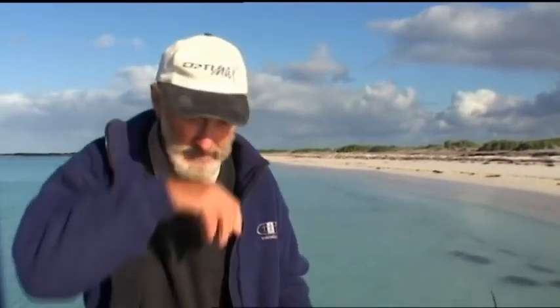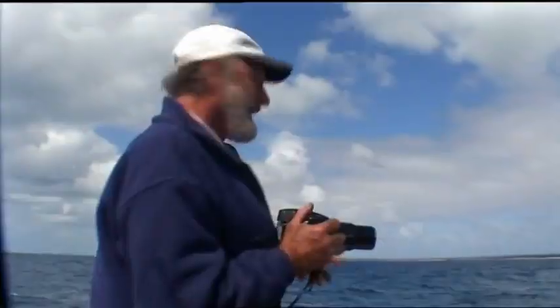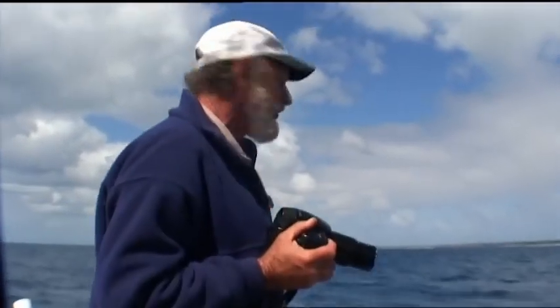mate. What a beautiful place to camp for the night after all the drama up the top end of the island. Swags on the beach, a lot of fire, cook the fish. It's going to be a beautiful night. It looks like there's a pod of whales showing up on the sounder. Got one coming up right at the stern of the boat now.